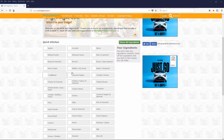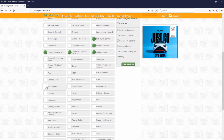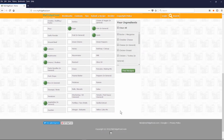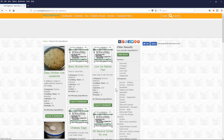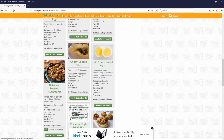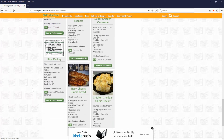But in this case, we're going to select butter, cheese, chicken. We'll also select lemons, mushrooms, onions, some rice, maybe some garlic, general fish and some eggs. So let's just say that this is what we've got left in our fridge. Obviously you may have some other things, but we'll click find recipes. So this website will produce some tasty food recipes for you based on what food you selected that you have in your fridge. So let's not let that food go to waste.